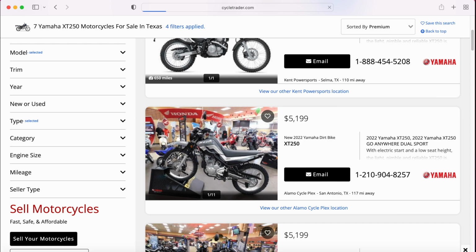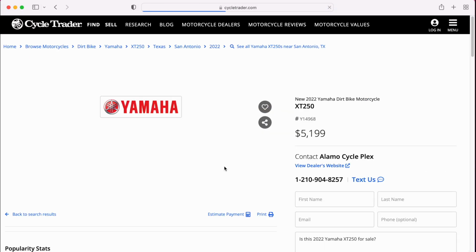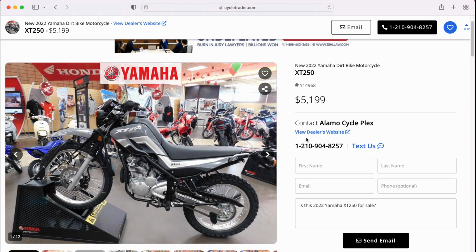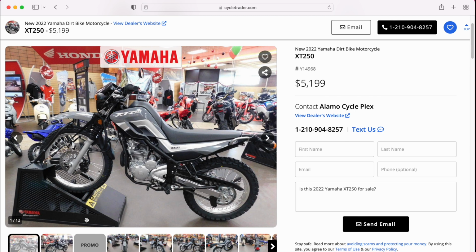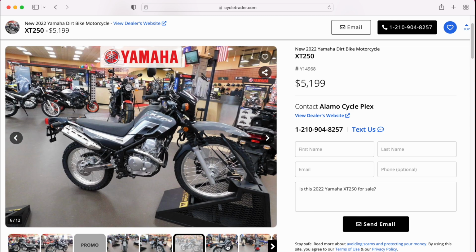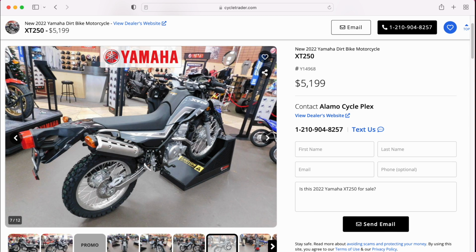And we're going to click on their ad. Come on, Internet. You're slow. Here is their CycleTrader ad. There's their phone number. You can call them. And here at CycleTrader, they got 12 different pictures of their motorcycle from all different angles that you can look at and see and fall in love with online. But we're going to get tired of looking at these and we're going to go view the dealer's website.